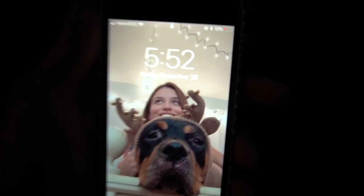Hold up, wait, what time is it? Oh my gosh, it's 5:52 out here, and it's already getting dark outside. I don't understand why that happens.